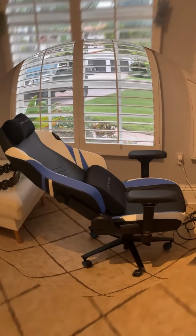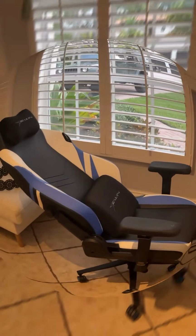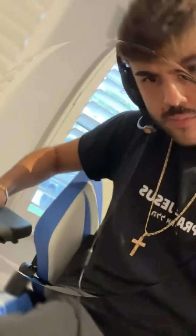Like I could literally take a nap on this, you know what I'm saying? I'd be like, woo. Look at that recline. Look how much it reclines. Look at that. Oh yeah, and also the armrests are adjustable, so you can set them wherever you feel comfortable. Whether you're gaming or you just need a chair to work in the office, this is the chair for you.